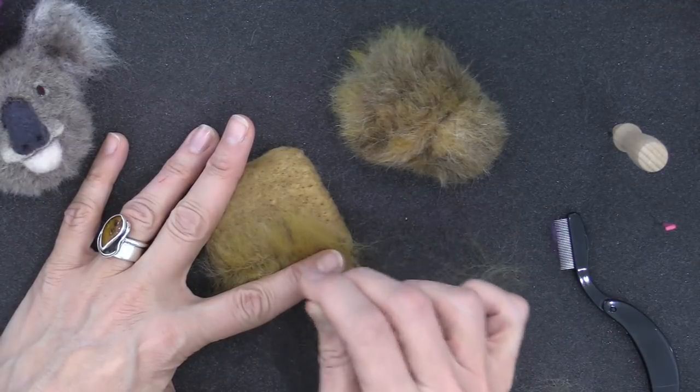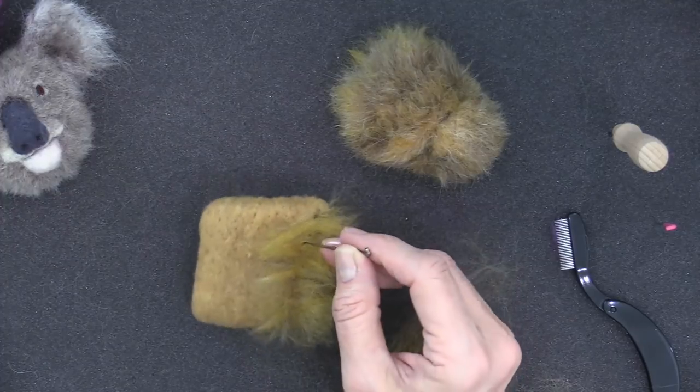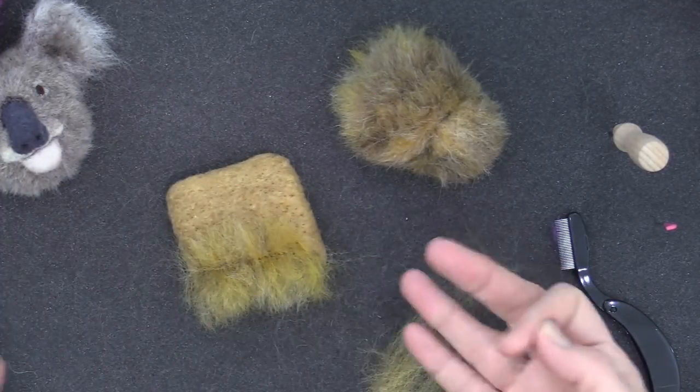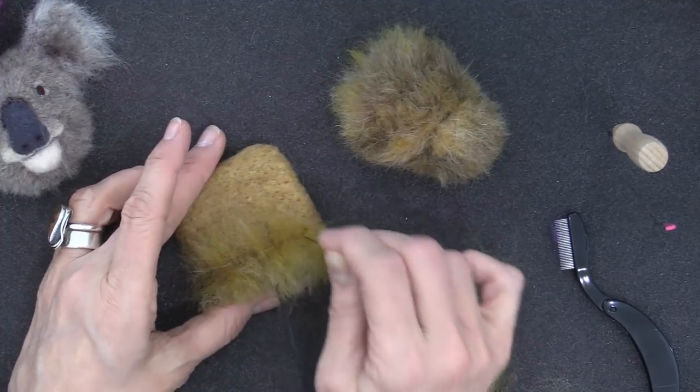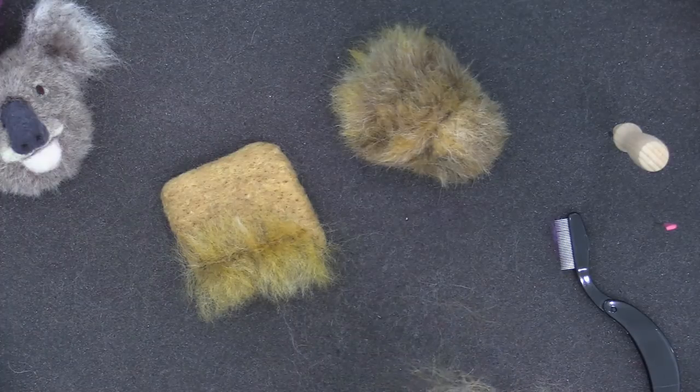You can change the length by trimming it. And you can trim it as you go, or you can trim it at the end. It's really up to you. Sometimes I like to do a specific area and then trim that area. That way I feel more comfortable treating everything uniformly.